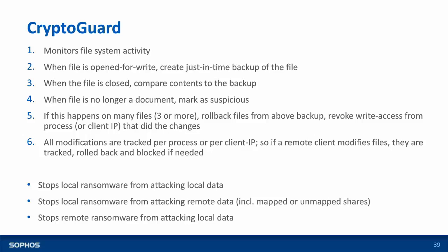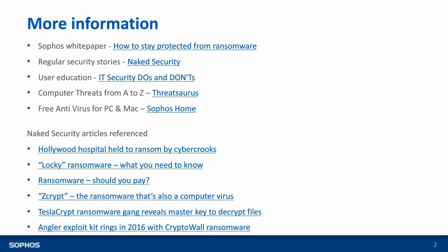As I said, a few months away from that. It is coming out with some other very exciting stuff that I can't talk about yet, but look out for that, and it is going to make a very big dent in ransomware when it comes out. Now, I know I rushed through the end here, but many bits here I've talked about, you can go and read articles on. So we have the Sophos white paper, How to Stay Protected from Ransomware.